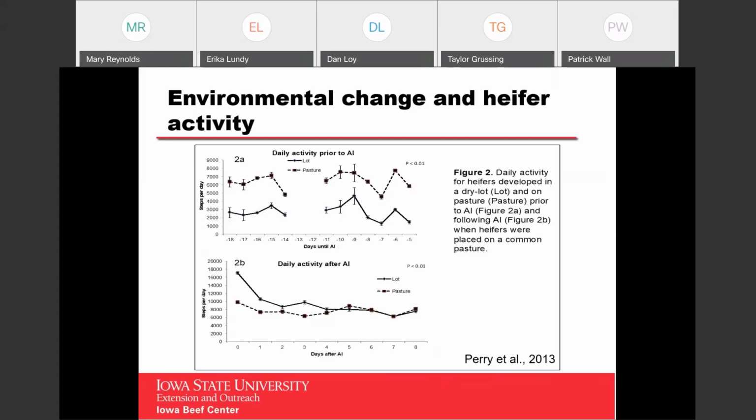So this is some data out of South Dakota State University. Basically what they were doing here was looking at how those heifers responded to going out to pasture after they were AI'd. This is very similar to what we see in multiple places in the Midwest, but specifically in Iowa too. Typically once those replacement females are weaned, they're stuck in a drylot situation and they really don't see grass again until after the breeding season.